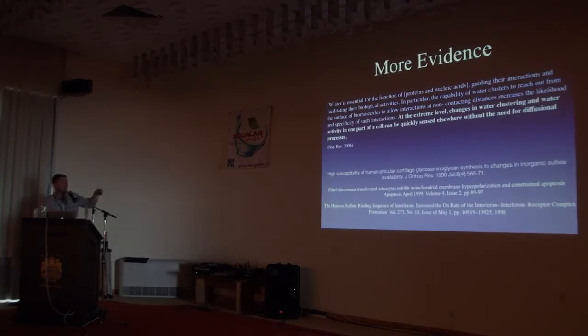And I'm not going to read through all this, but here are some more citations about changes in inorganic sulfate. If you don't have adequate access to inorganic sulfate, which is the goal, the body has to get to sulfate, because sulfate is used not only for building these proteoglycans, but sulfate gets latched onto all the hormones, right? It's considered that once a hormone is sulfated, it is no longer active. That's the inactive form of the hormone.